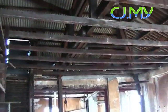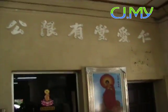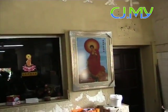This building has a very good value, architectural value. It is over 150 years old. The architecture is significant of that era. True enough, that building needs to be preserved, no doubt about that, but the usage is also very important.